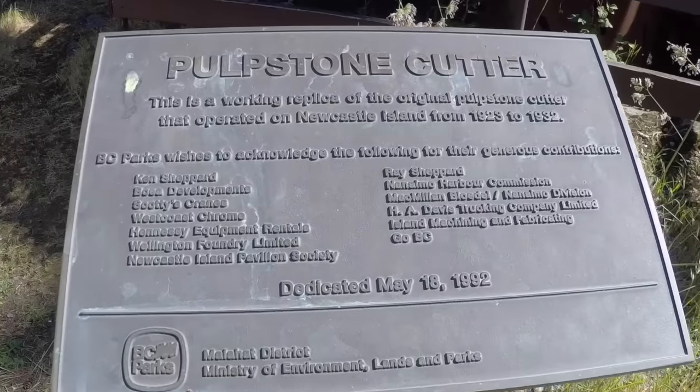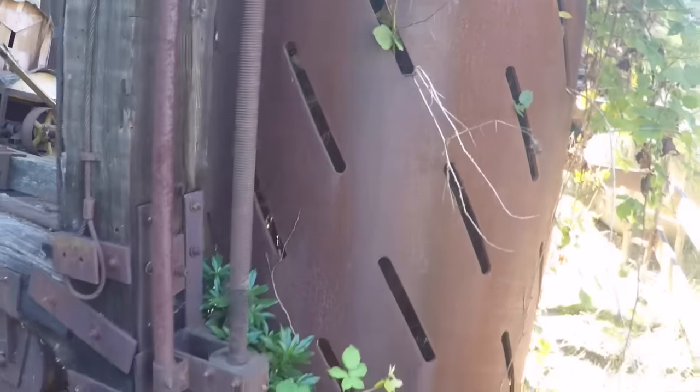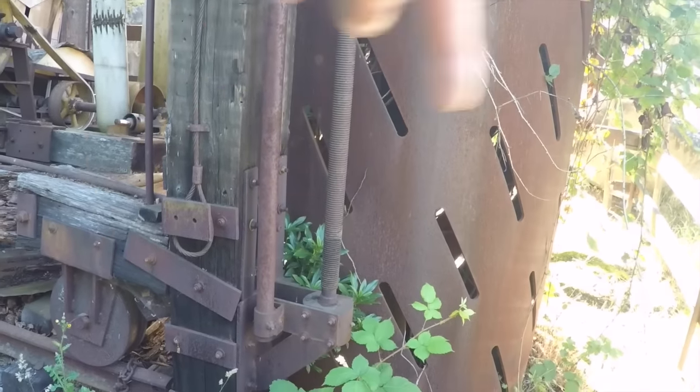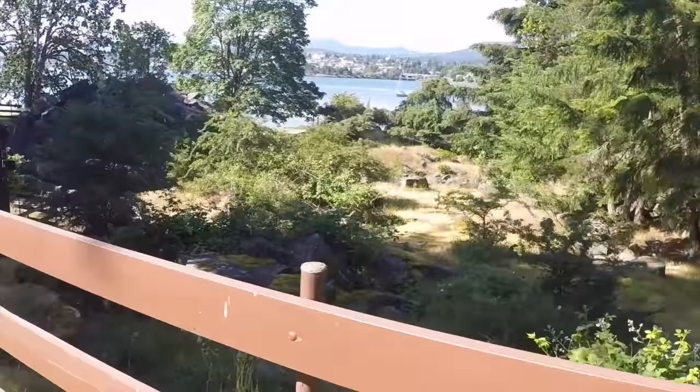This is a pulp stone cutter, and you can see it's like a big coring tool, and it's probably got some sort of diamond cutter on it, and it spins around and around for about 3 hours and cuts a pulp stone. What a beautiful setting for a quarry.